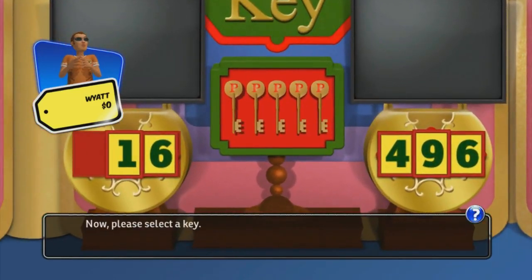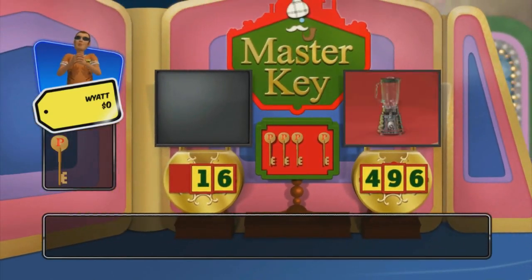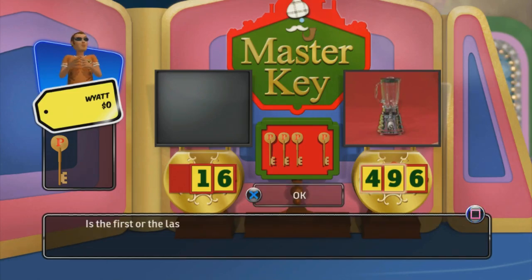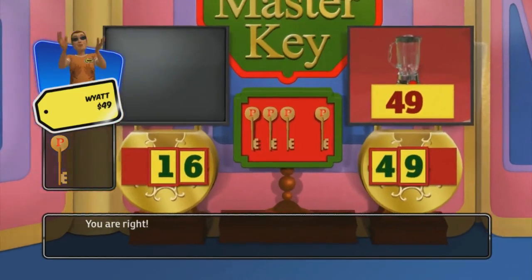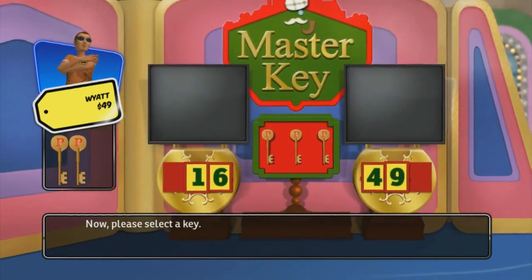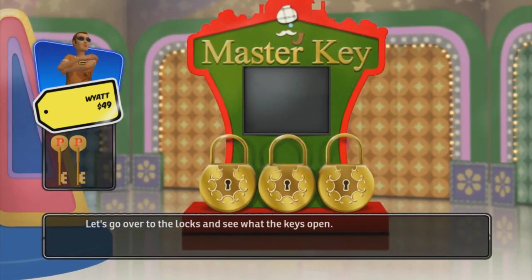Now, please select a key. Your next item is blend smooth frozen drinks and more with this powerful two-speed blender. Is the first or the last digit part of the correct price? You are right. Now, please select a key. Let's go over to the locks and see what the key opens.